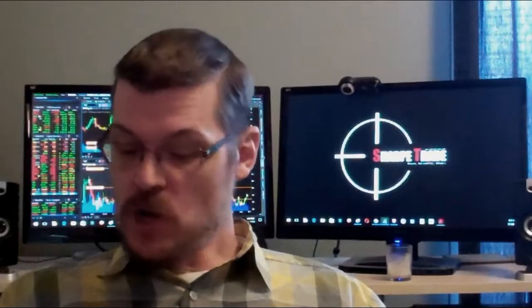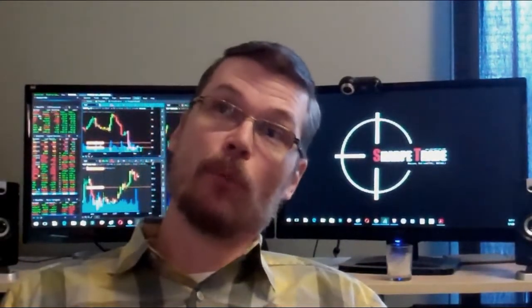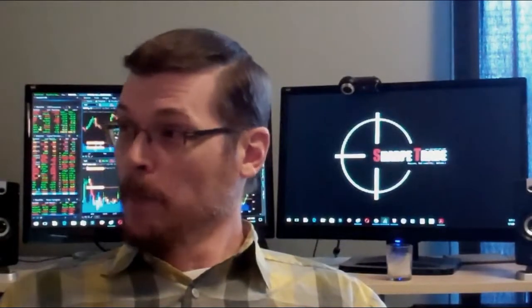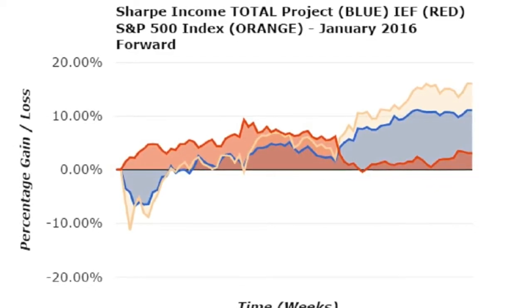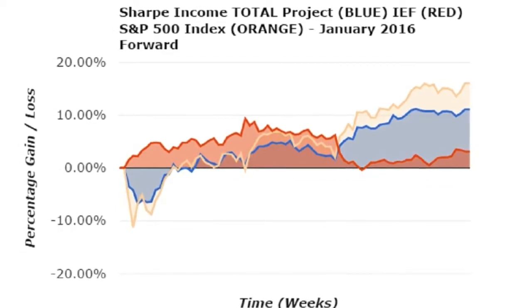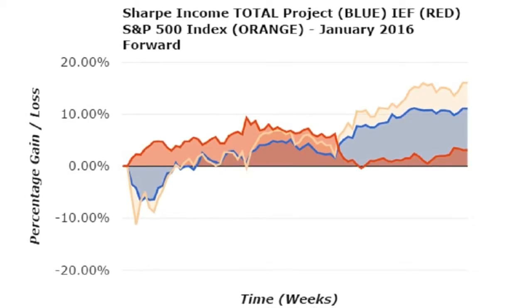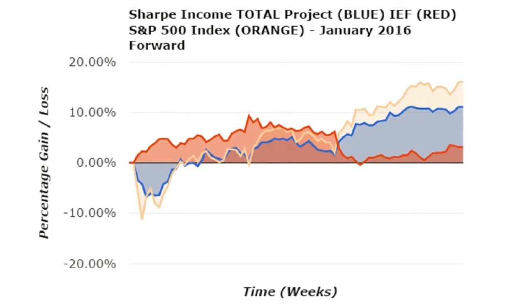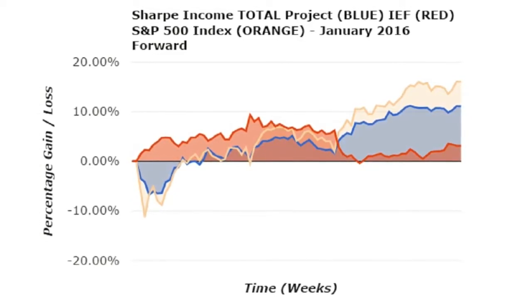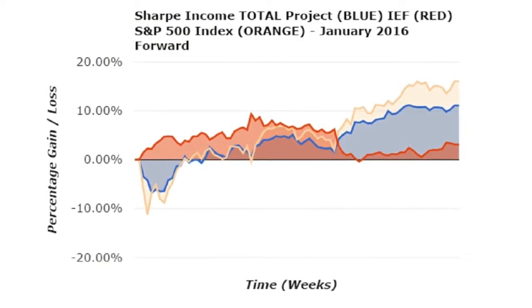So for the Sharpe Income Project, we've said this a few weeks now, but it's like, oh, this is boring. Just adding that capital. Well, look at the performance. The performance is really good. We've gotten good yield, which is the point. We're beating our benchmark in terms of both yield and performance. We're beating the 7 to 10 year. Great yield, 3.81%.